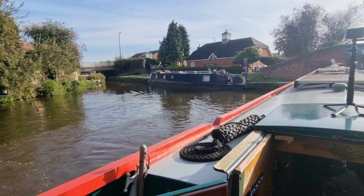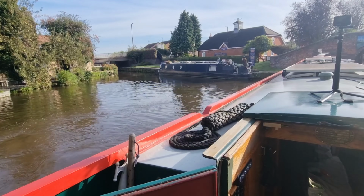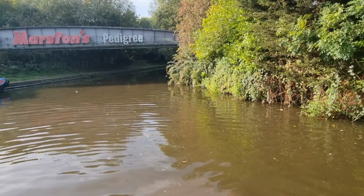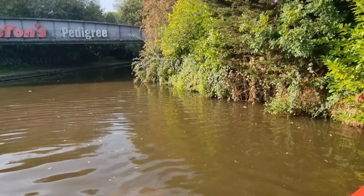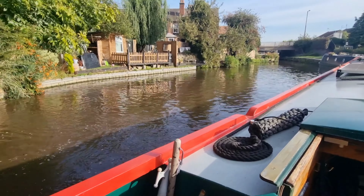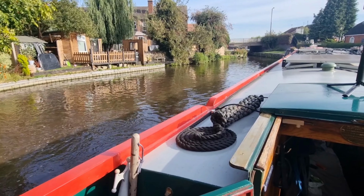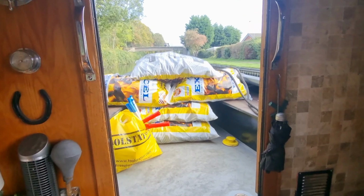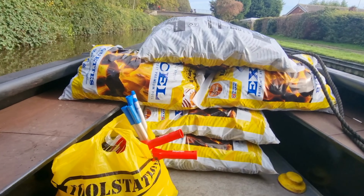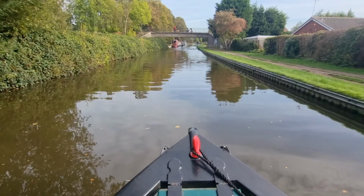Now we're backing out back onto the Trent and Mersey Canal, and we're going to head off home. So, bye bye, Burton on Trent. You want to check the weed hatch, so there's no drips. Weed hatch actually all okay. So we've got some coal now, because this was actually autumn when we did this. And that hopefully should last us a while through winter.